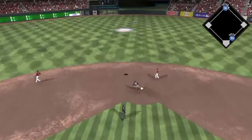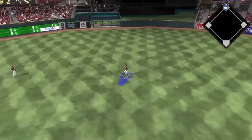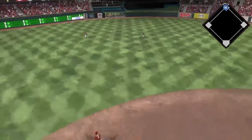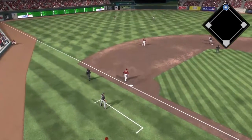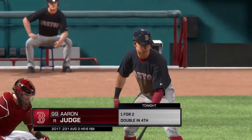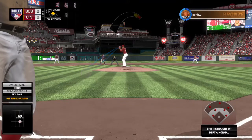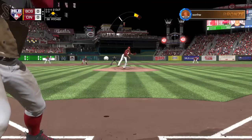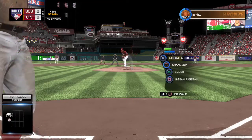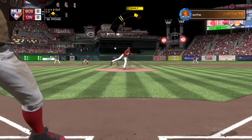High fly ball out to straightaway center. Hamilton is there. 2 gone. Trying to pick things up where we left off, Aaron Judge, 1 for 2 with a double on the ledger so far. And he'll try to crowd him there to start the at-bat. It's 1-0. The 1-0 delivery.